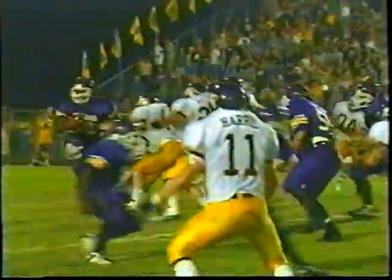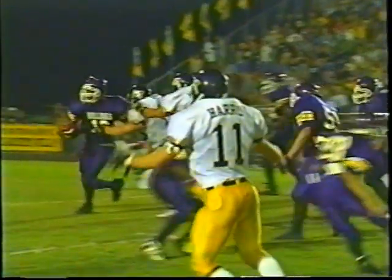Running the option to the near side is Ferguson. He's in some trouble. He'll be wrapped up all the way back at the midfield stripe. A loss of 5 on the play, making the stop for Stephenville. McCormick and Hodges in there.